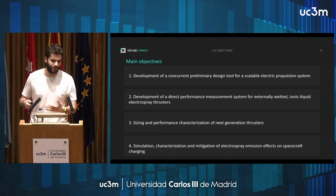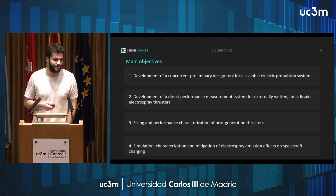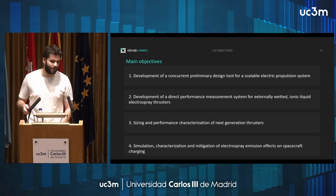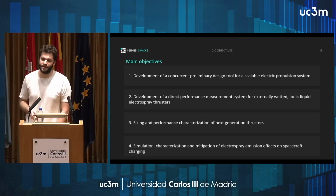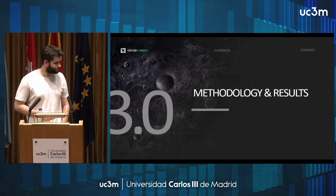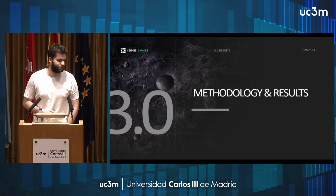Basically, as I said, we're in a development phase. And finally, well, there's a fourth objective that is to provide some insight into the effects of electrospray on spacecraft charging, and hopefully being able to simulate or even to measure, characterize it experimentally. I'll go now to the methodology and results for each of these objectives.